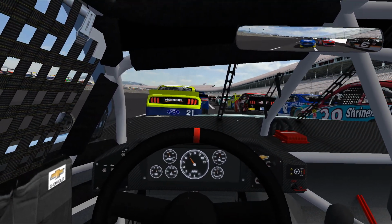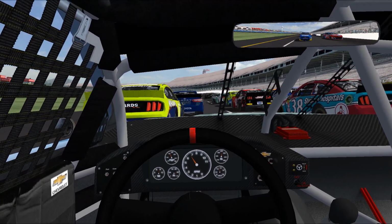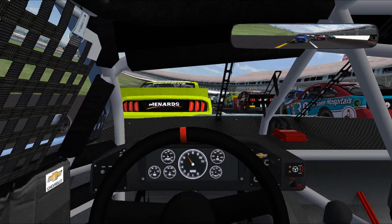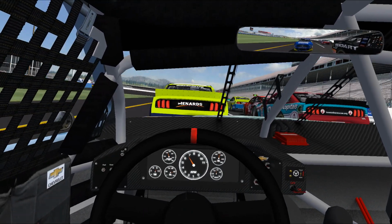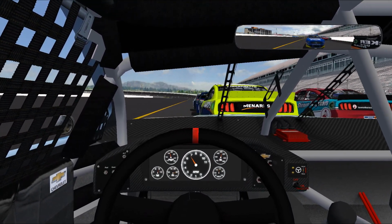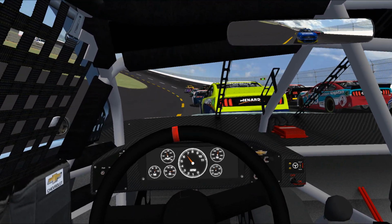The 38 still to our outside. We might be able to go 3 wide here, or maybe 4 wide, depending on what Di Benedetto does. He stays in line behind Brandon and not making up a whole lot of time here. We have Austin Dillon to our right side. Austin falling back. The 88 of Bowman looking to the inside up there, checking up.